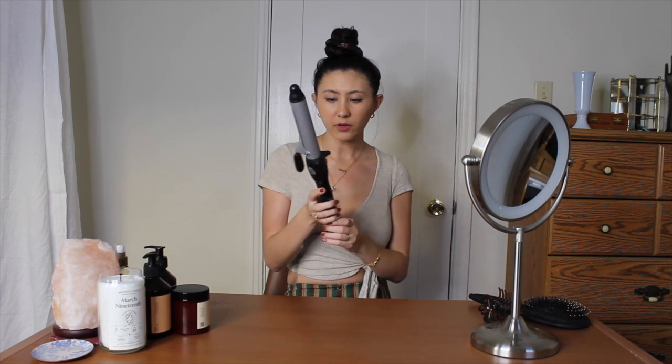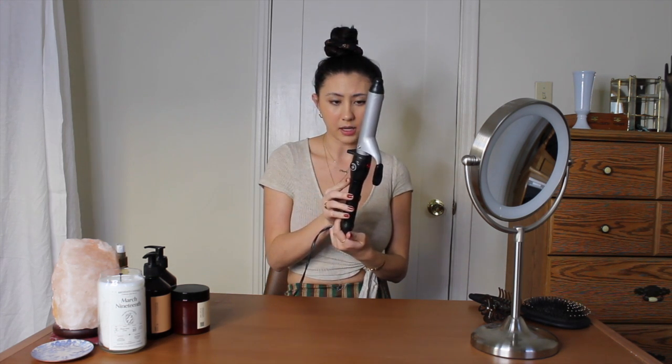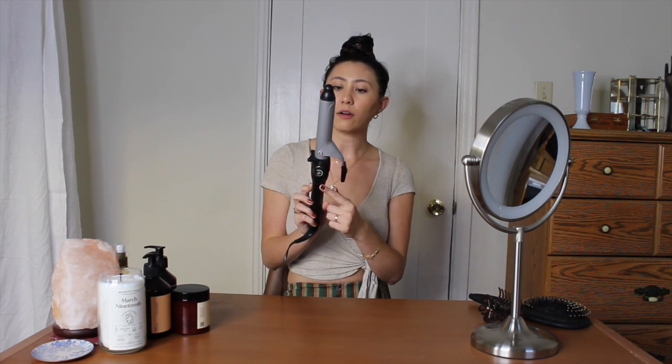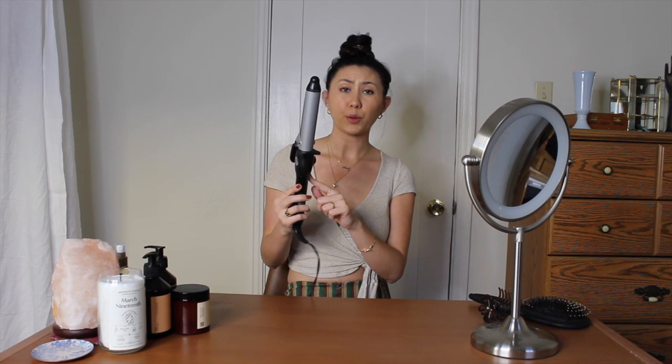I think I actually got it from CVS. It's not anything special. I don't even know what the brand is. I don't even think it has a brand on it. It might be like a Conair. I have no idea. It's T3. I want to say that this barrel is about 3/4 inch.